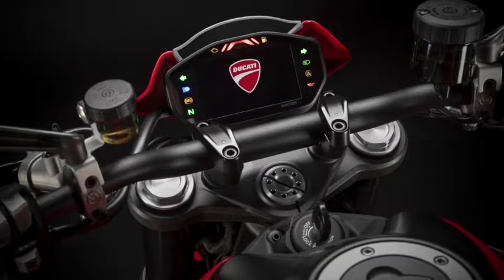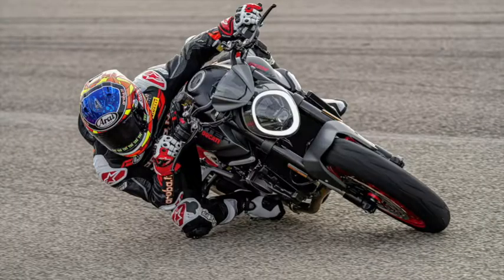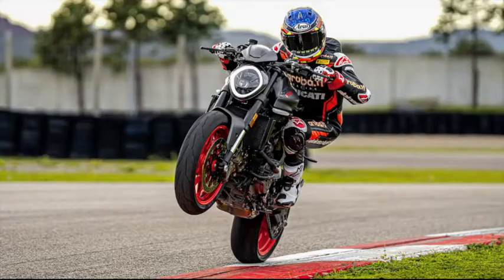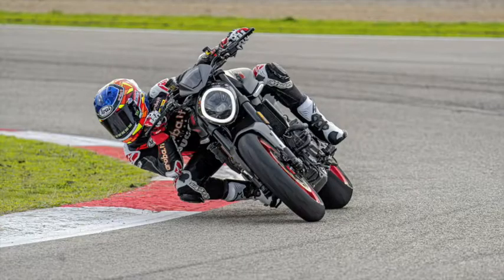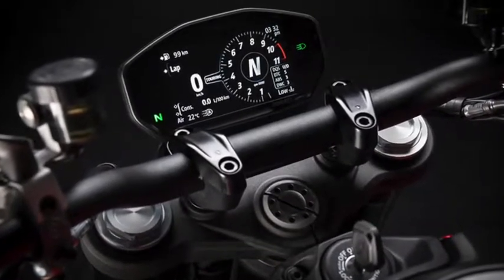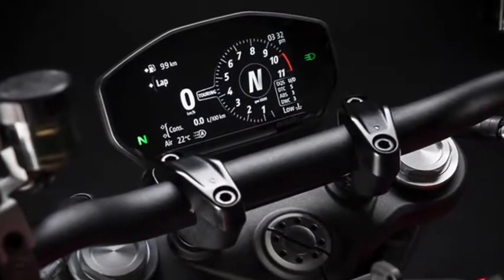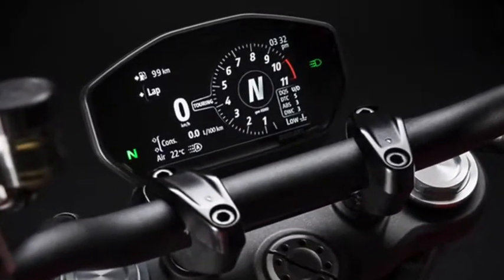Also, this bike now is full of electronics. It has Ducati traction control, wheelie control, quick shifter up and down is now in the bike as standard, which I love, and it worked really well. I tried it out, really, really good. And also cornering ABS, launch control. So there's quite a lot in there. We have that 4.3-inch TFT display, which also comes from the Panigale.